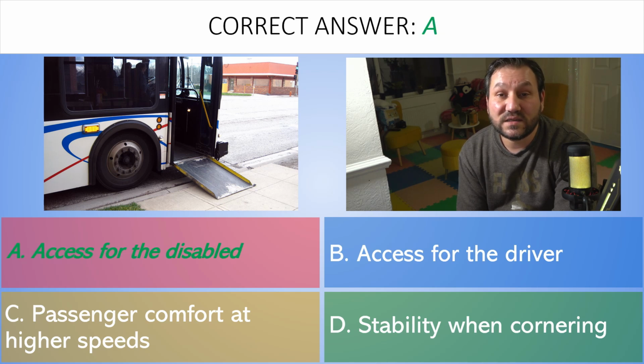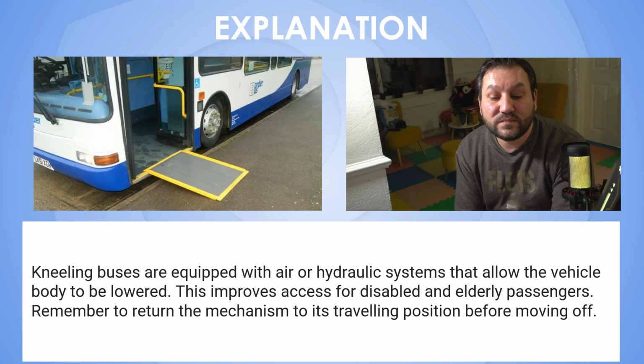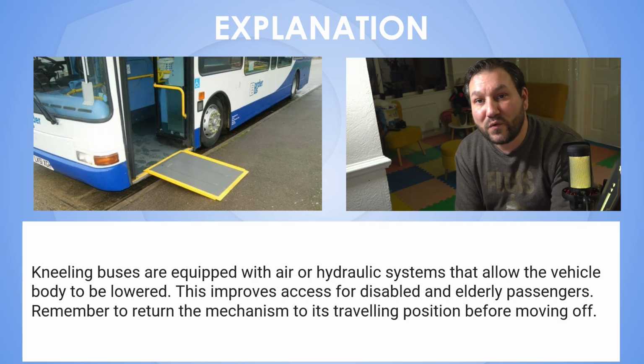The correct answer is A. Access for the disabled. Explanation. Kneeling buses are equipped with air or hydraulic systems that allow the vehicle body to be lowered. This improves access for disabled and elderly passengers. Remember to return the mechanism to its travelling position before moving off.